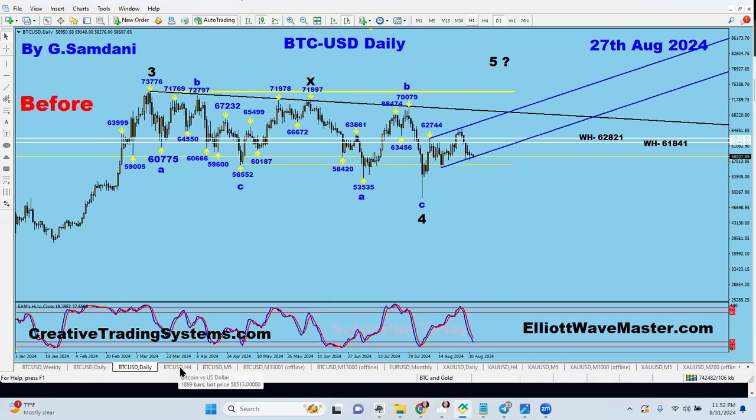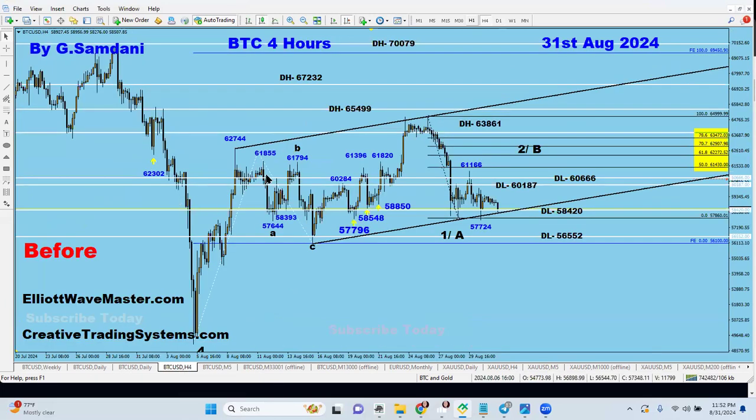Going even further down, the 4-hour chart is showing this, and then more precise SNR levels you can find here. So you can see that it's a daily low for 58,420. Price came here and is trying to bounce. So what is cooking here, basically, right?